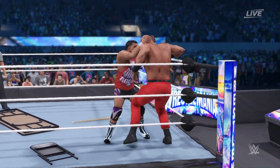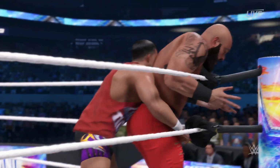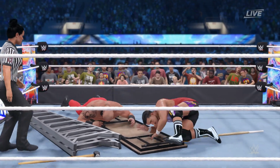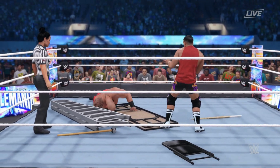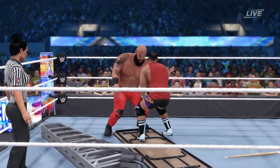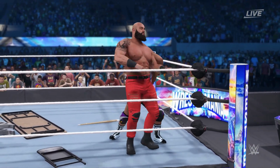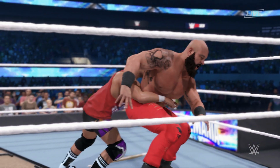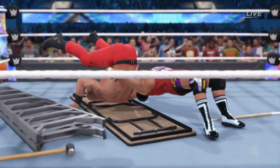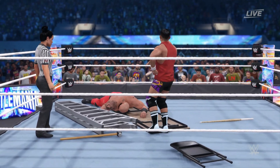In the corner of the ring. Into the buckle. Roll through. Oh, the German suplex. Will Gable make it pay off? Chad Gable. That's gotta end it this time around.